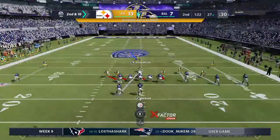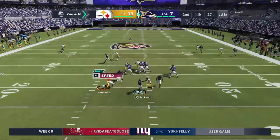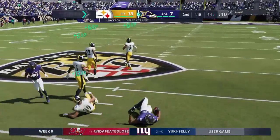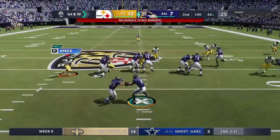2nd and 10 now from the 27. Off the play fake to Dobbins, here's Jackson. That'll be taken in there by Miles Boykin. And they'll get it up just short of the 45 at the 44. 16 yards, a first down.